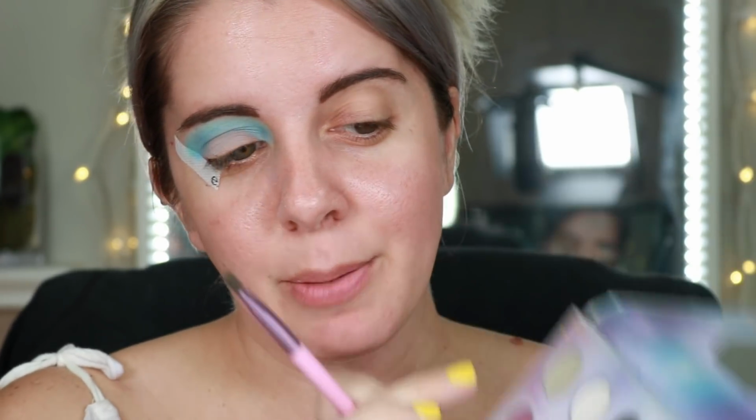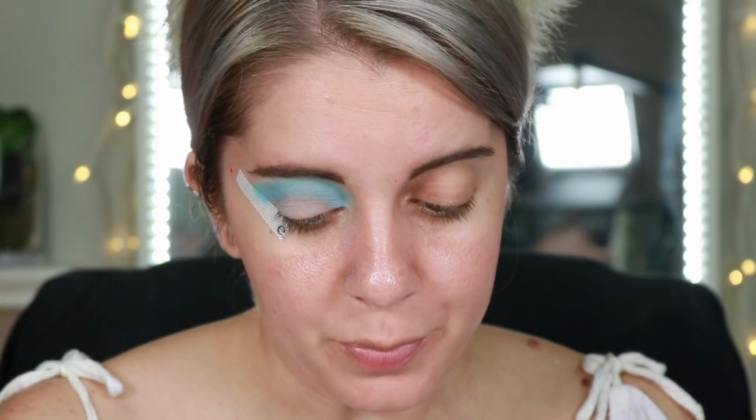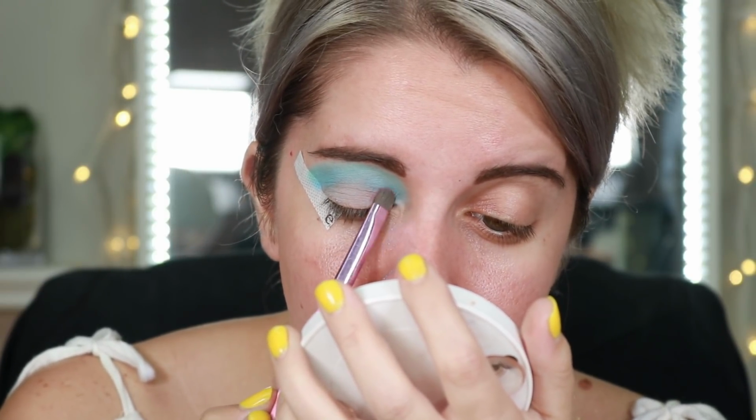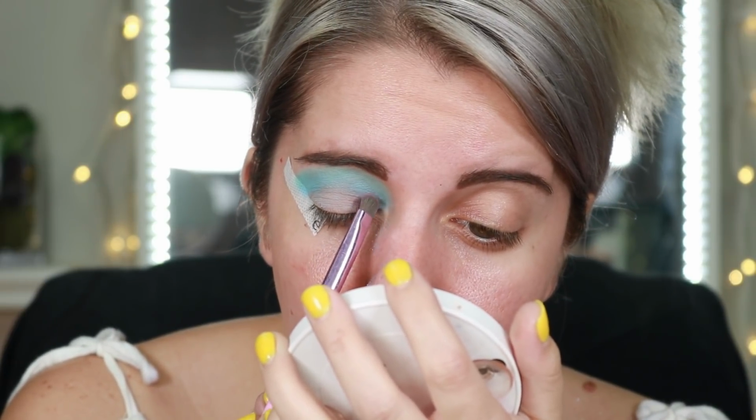I'm gonna go into the shade Mist right here because I'm trying to somewhat emulate this palette to an extent. So we're gonna just pop that on the inner and outer corner. Hopefully this works out. If not, I will switch it up and do something different. But we're gonna start to just place this right here only.